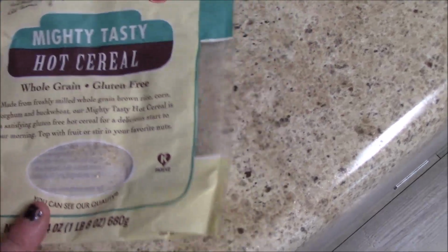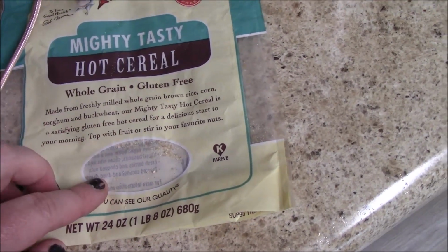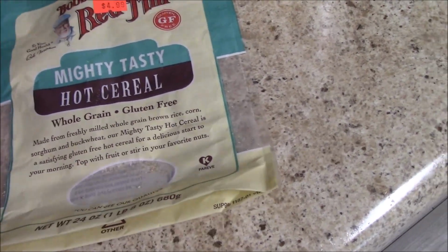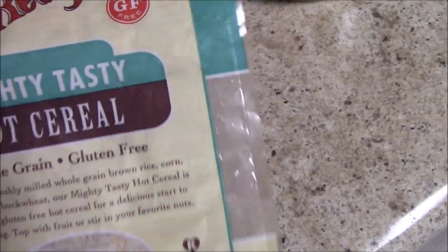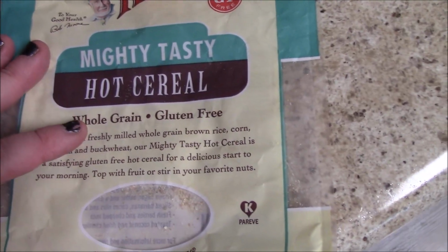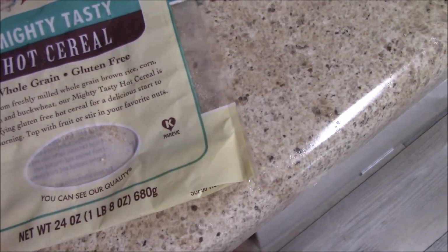I found this at the Amish salvage store, but I know that Walmart has them. I think Big Lots is where I used to get them back in California, and it was roughly about the same price. Anyway, this one has just different whole grains. It's pretty easy to make. It's kind of like a grits. Anyway, kids really like it.